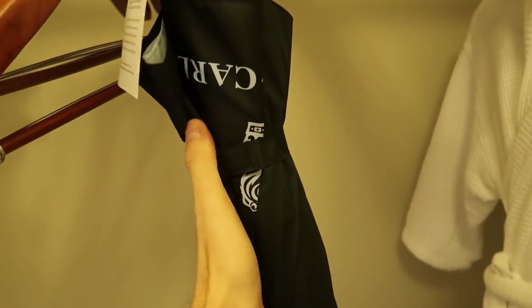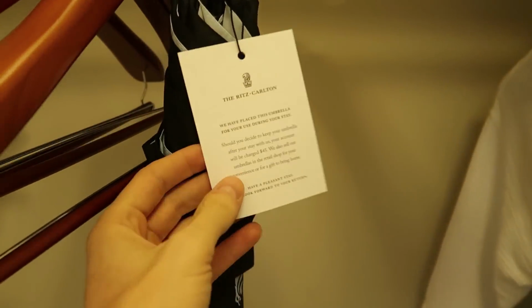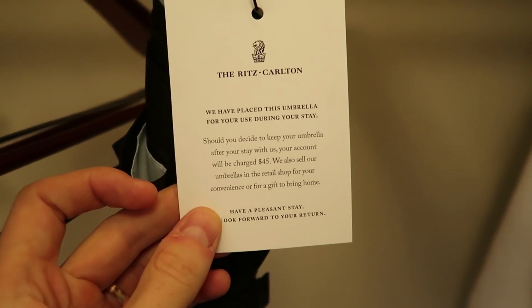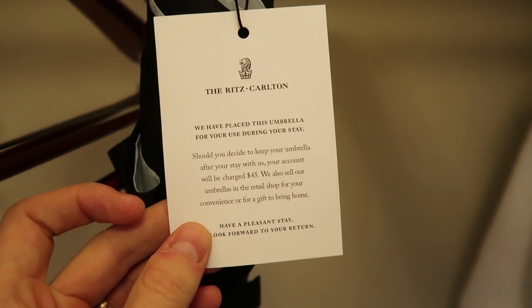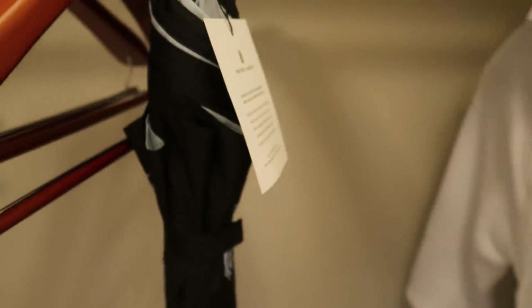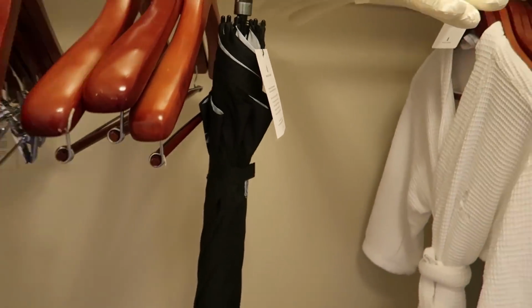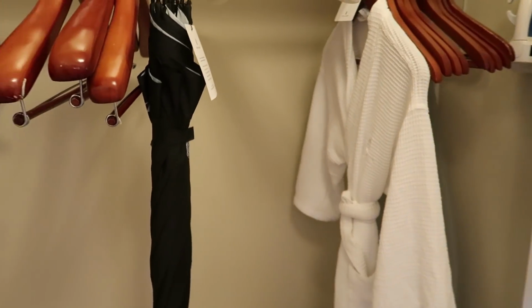Ritz-Carlton Umbrella, and they say basically we've placed this umbrella here for you to use during your stay. If you'd like to keep it, the cost is $45. That's a pretty cool souvenir. 45 bucks is quite a lot though, so I probably won't keep it.